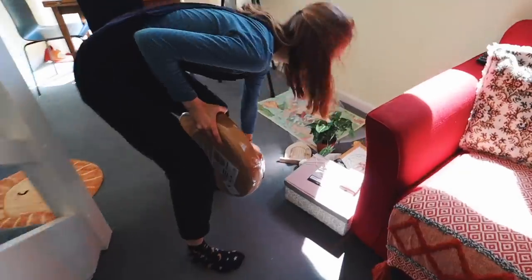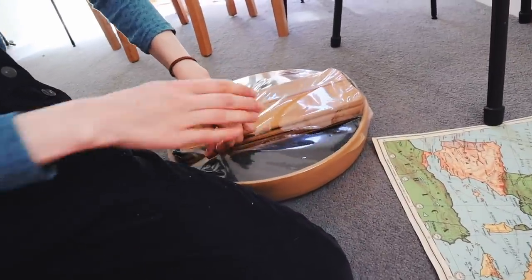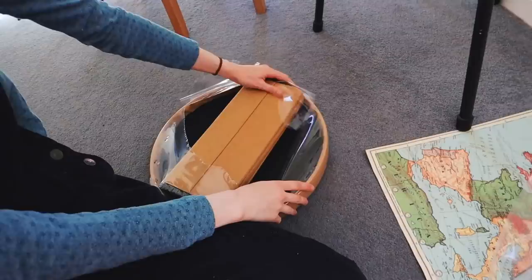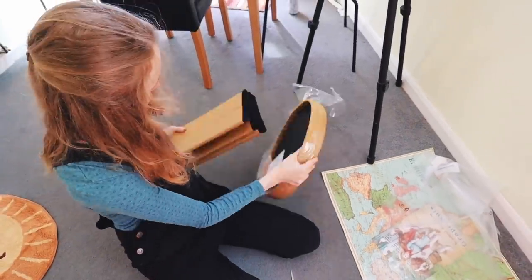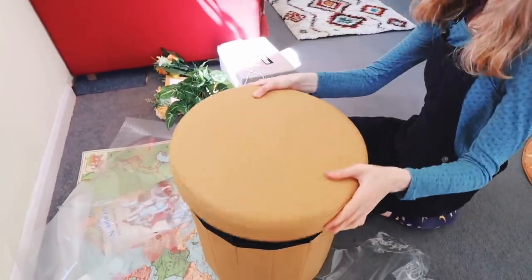Decision we made this day. Next is on to the ottoman, which is actually Blakeney's very favourite thing that we bought. Oh, this is so cool.